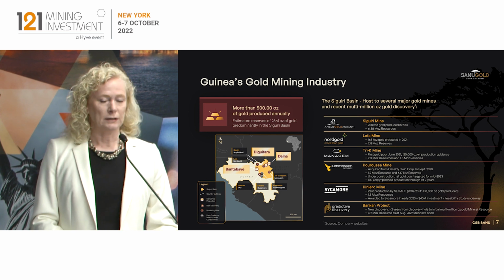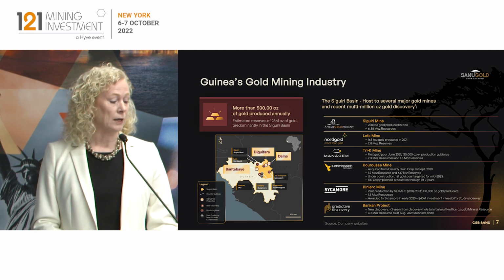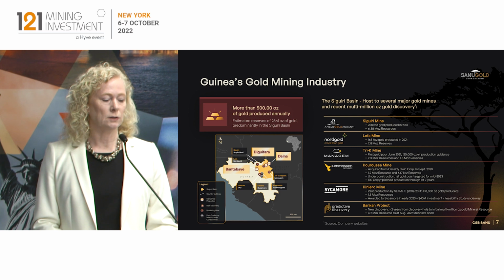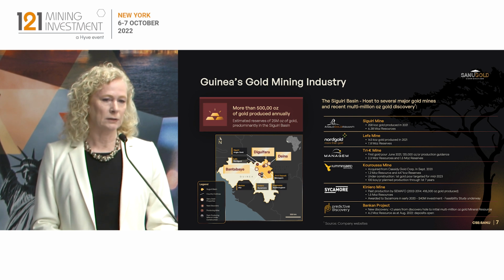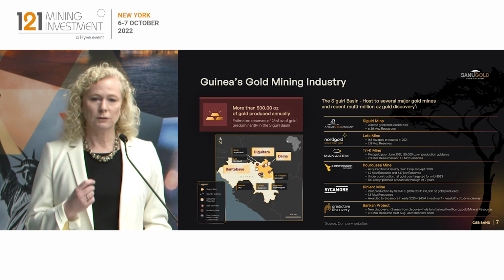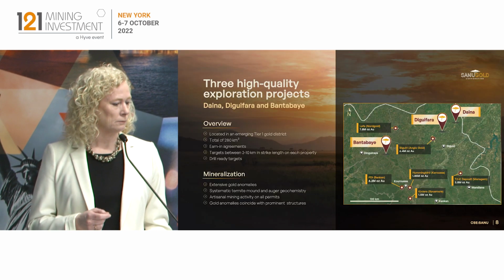The AngloGold Ashanti Siguiri mine and the Nordgold Lefa mine are in production. Also, I would like to point out Predictive Discovery. Just over 2 years ago, they put a discovery hole into their Bankan project. It now sits at over 4.2 million ounces. Their market cap went from about $3.5 million to north of $300 million. So it really points to the potential for discovery in the country.